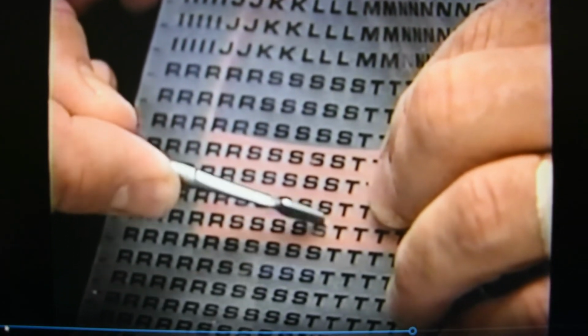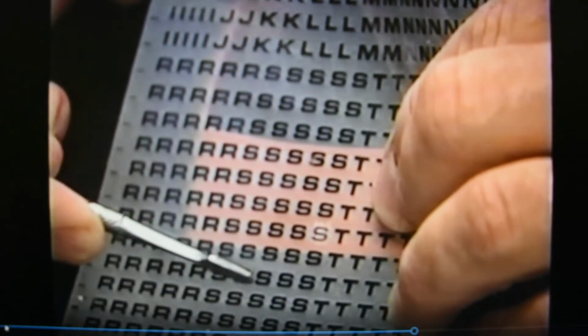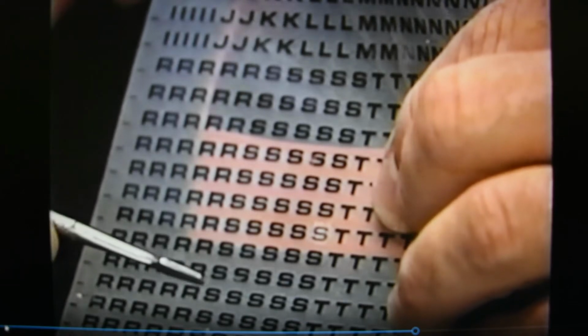Oh, so we're rubbing it off the sheet onto the car. Right, not much pressure is needed either. Just enough to make it lay down. Now when it's on, in the place we want it, we just very slowly peel it away. And you have a very beautifully placed S.